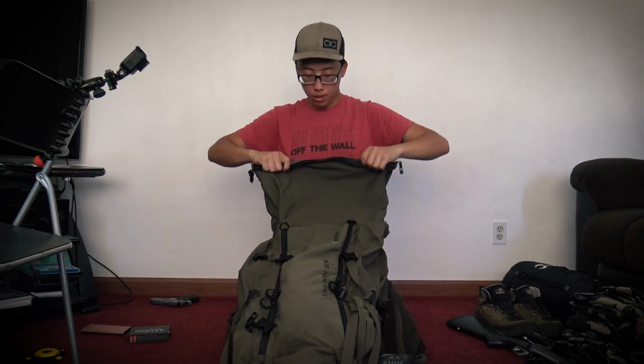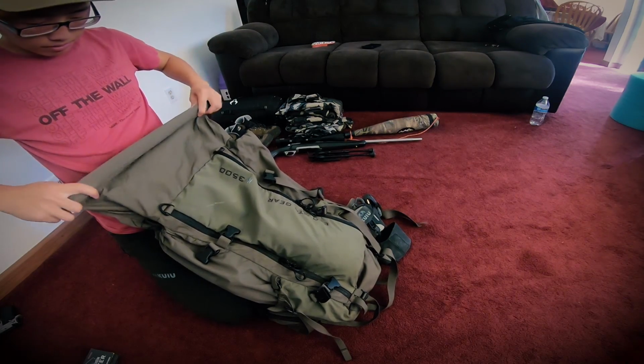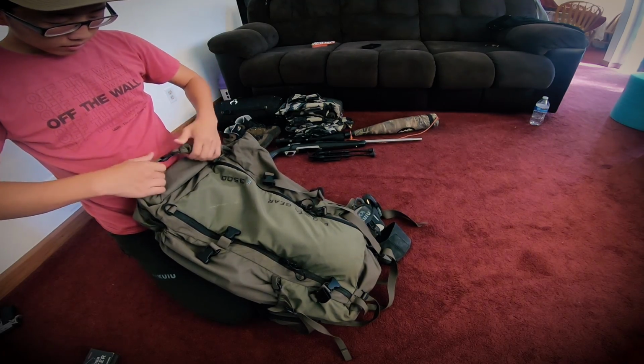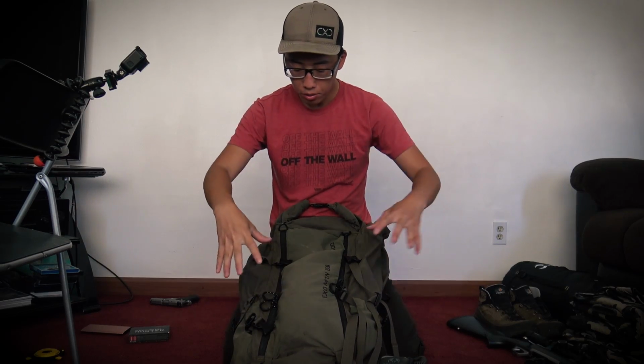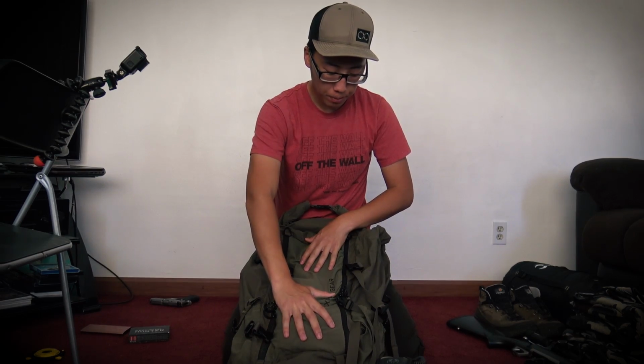This is a roll top, so I'm gonna roll this down because I normally don't access my bag through the top. I actually access it through the side more often than the top. Alright, so we got my spotting scope, we got my game bags and my knives and my food and my Gatorade inside the main compartment of the bag, as well as the water bladder. And then we have my rain stuff in this exterior pouch.